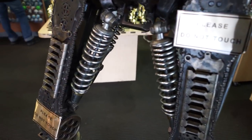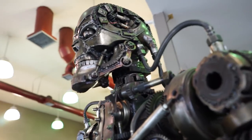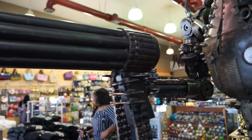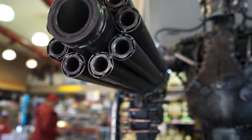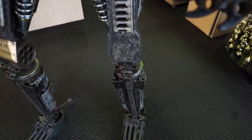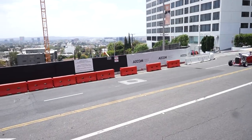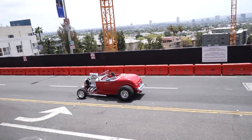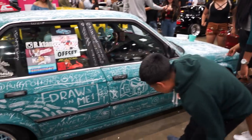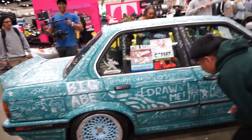Look at this. It's got two shocks in the legs. Spark plugs in the head. It's crazy. I thought really hard at the ocean. That tank is where Charles.